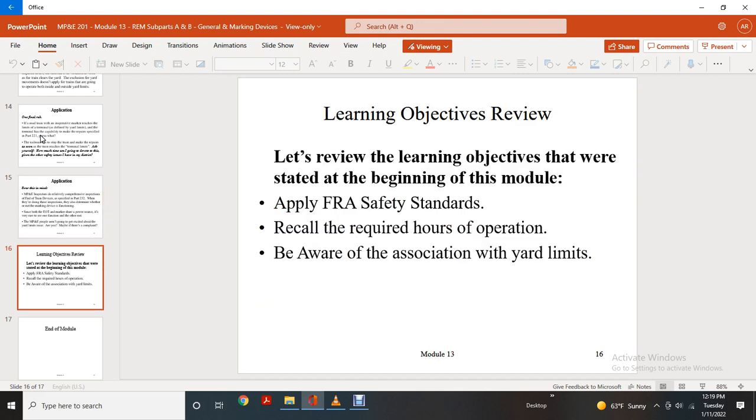Learning objective review. Let's review the learning objectives we stated at the beginning: apply the FRA safety standard, recall the required hours of operation, and be aware of the exception for yard limits. End of Module 13.